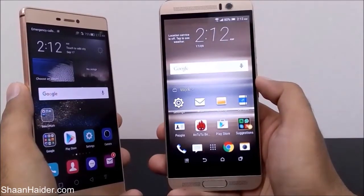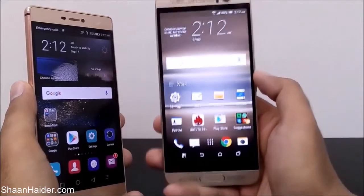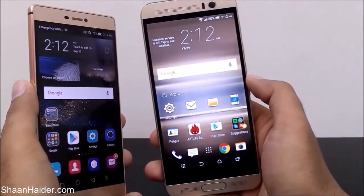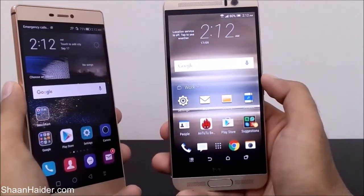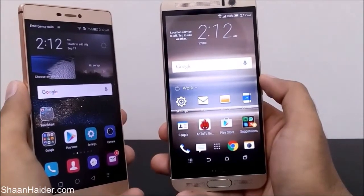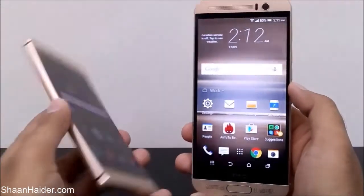so HTC One M9 Plus is a good phone for you, because as you can see, it is having 3 speakers on the front, one at the top and 2 at the bottom, and it is having the HTC Boom sound, which is a project of HTC with Dolby audio. So the sound quality of HTC One M9 Plus is really very nice.